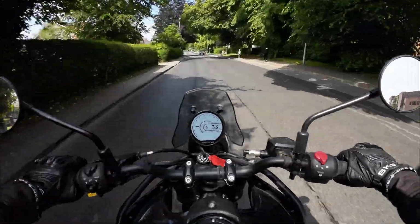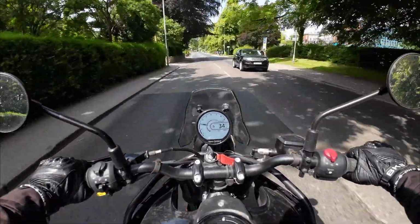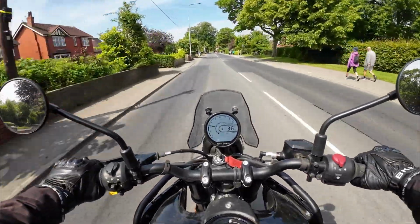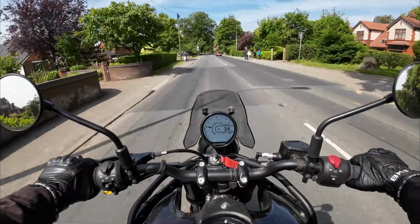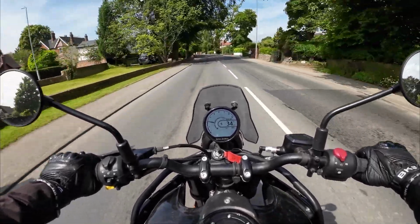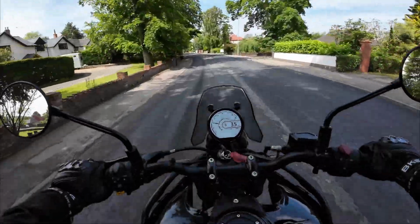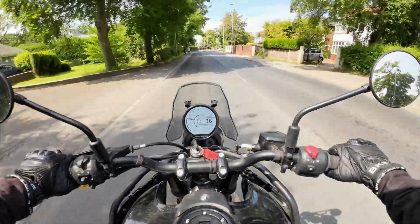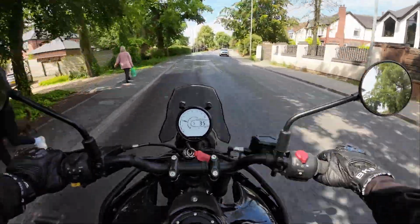I just can't think where I am. Yeah, it's about 20 years since you last rode down here. So I want to go and search for some lanes. No, I like this bike. I rate this bike. If I had the money, I would be buying this bike.